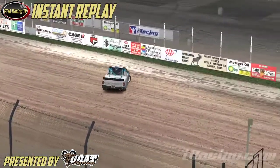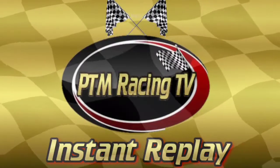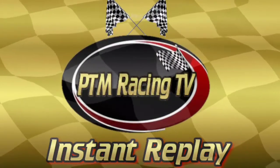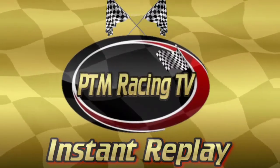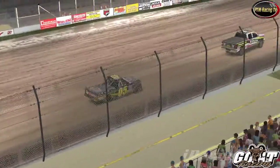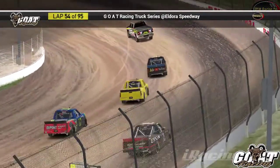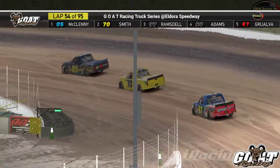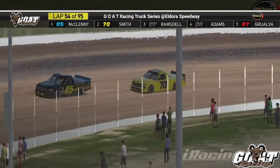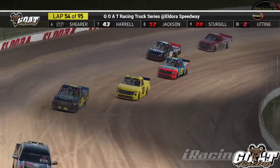And the number 10 goes for a little tail whip. Tail whip in the corner, and that will send him back to the pack. Still 40 laps to go, though. Anything can happen here on this show, and we've seen crazier things come through.